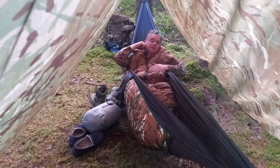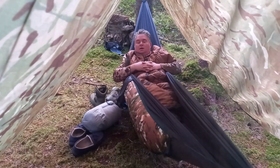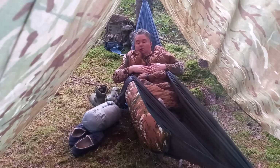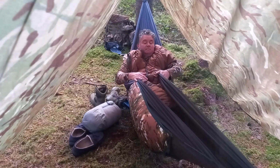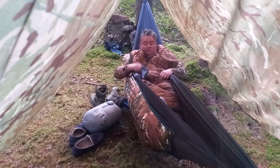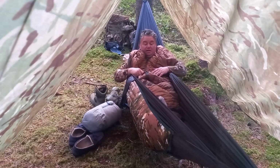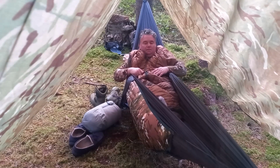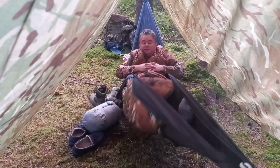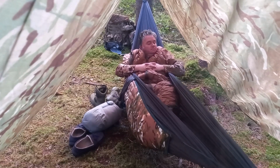Morning. That was a wonderful night's sleep. Slept all the way through. And I think it is to do with being cocooned in this hammock with the underquilt, and I think to do with the Austrian sniper sleeping bag. Very warm, but also cool in the right places. Plenty of space. Goldilocks, not too hot, not too cold. Superb.